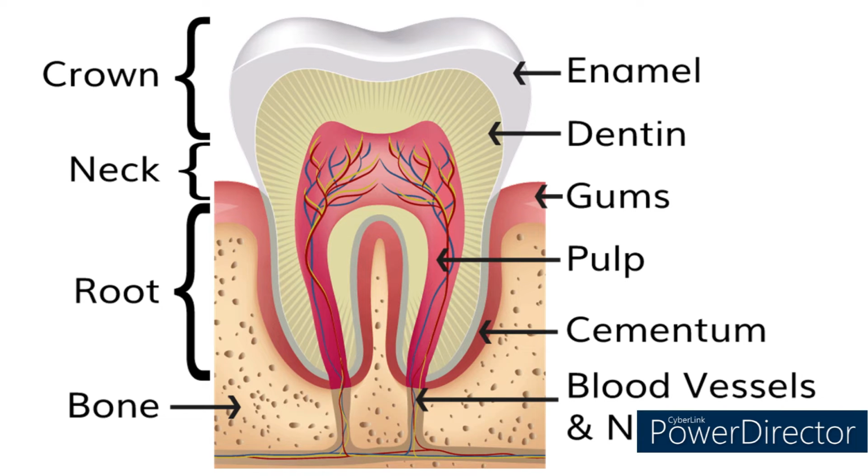Enamel is the hard white colored outer covering that covers the crown of the tooth. It protects the tooth from daily wear and tear while chewing. Without the enamel, the tooth would be very sensitive. It is the hardest part of our body.